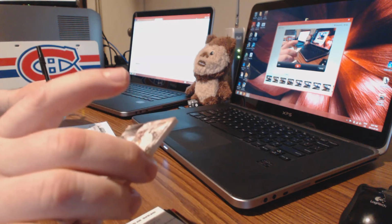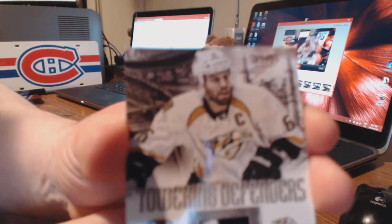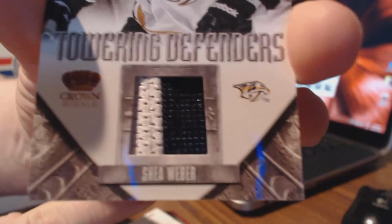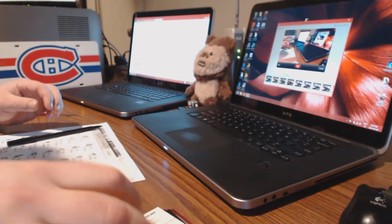Oh, sorry, I told you Buffalo before for the Towering Defenders of Shea Weber. Sorry, it's Nashville. I don't know why I thought I saw Buffalo on the back originally, but sorry, oh man, I don't know what's wrong with me today. Out of 25, it's Nashville. Another hit for Emma. Sorry about that. That is your card.